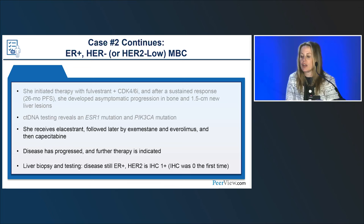Okay, so she does receive elacestrant. This is followed later by exemestane and everolimus. Then she receives capecitabine, deemed to be endocrine resistant at this point. Her disease progresses again. She has another biopsy. She's still ER positive. HER2 is IHC 1+ now.